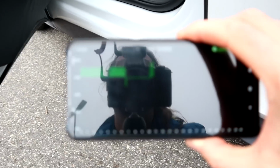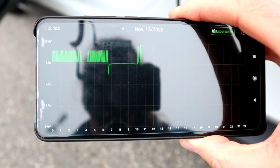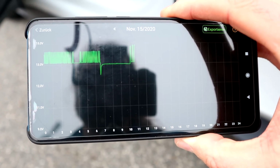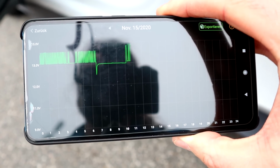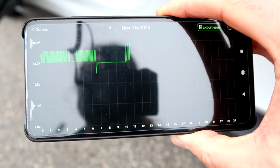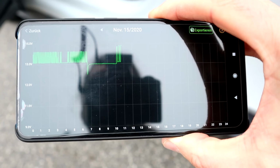Oops, I have to go here, and there you can see voltages. This is from today. Yeah, I have to see if I can export that in a nicer way, so where it's charging and not charging. I don't know what the drop is there. Again, I have to analyze all of this.